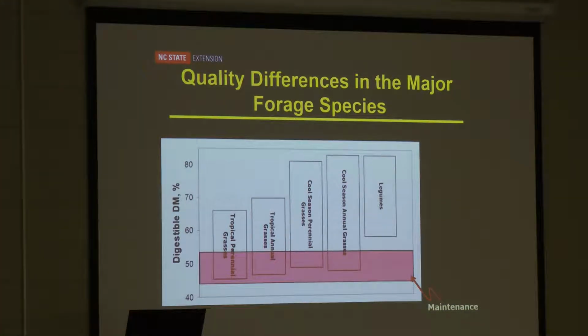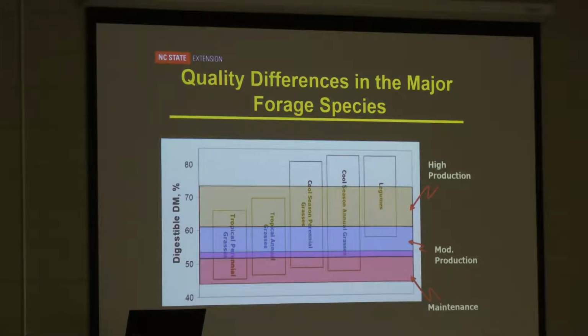If you think about how these forages relate to our animal production, typically our lower quality species that have a little bit lower digestibility, maybe a little more mature, fit into the maintenance of our cattle or our sheep. When we increase that digestibility, we're able to meet or exceed the nutrient requirements for animals that may be in moderate production. And finally, we want to use those highly digestible, nutrient rich forages for our animals that are in peak lactation. When we think about how alfalfa fits into this system, I like to think of alfalfa being at the very, very top.